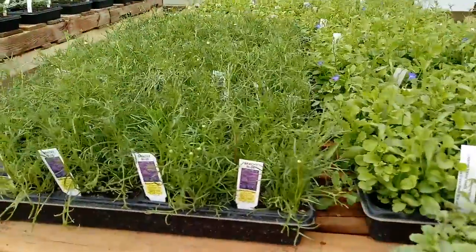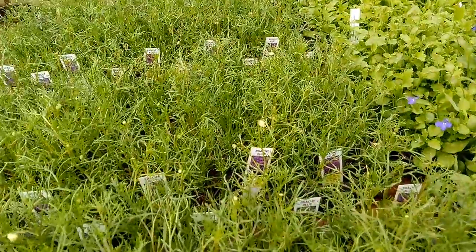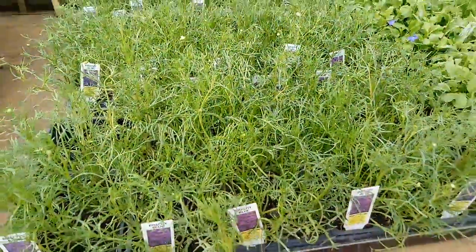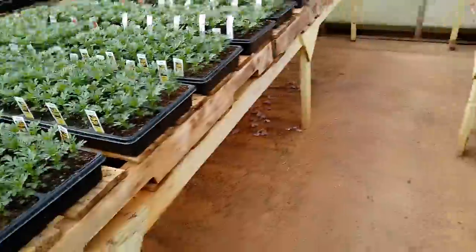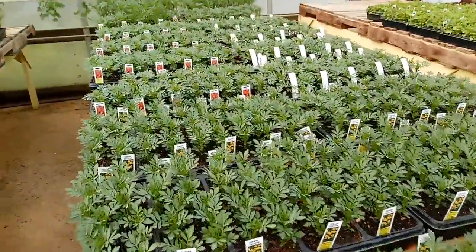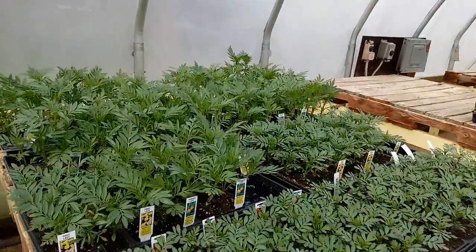We got the brachyscome. I love this cute little flower, and there's so many getting ready to open. They're a beautiful little purple little white daisy, and I just love the foliage. Then we come to the marigolds. We've got yellow, we've got red, we've got orange, we've got short ones, we've got big ones.